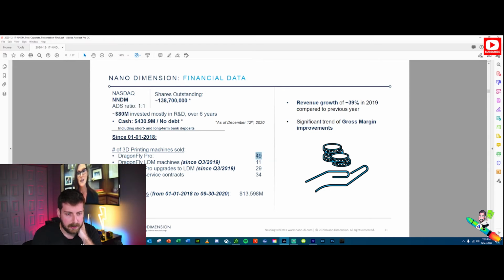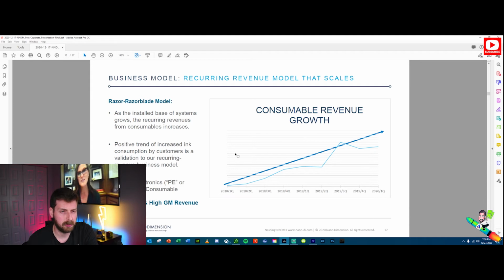They invested from the money they got, but they have no debt. So on the machines, 49, 11, 29, and upgrades, it's a revenue of 13 million. That's really not a lot. So their margins are pretty low on these machines. The revenue growth, gross margin, yeah, they're selling machines. That's all they're doing.